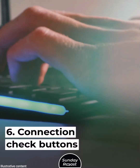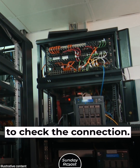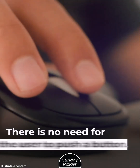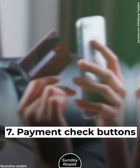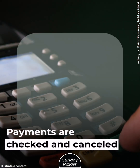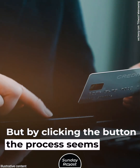6. Connection check buttons. If an app can access a server, it offers to check the connection. Most apps monitor the connection automatically. There is no need for the user to push a button, but it makes the waiting time seem shorter. 7. Payment check buttons. They are used when payments are unsuccessful. Payments are checked and canceled automatically, but by clicking the button, the process seems more reliable.